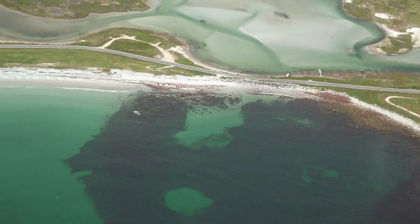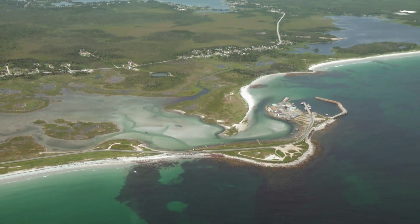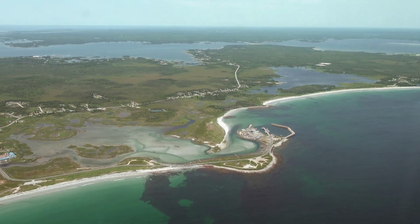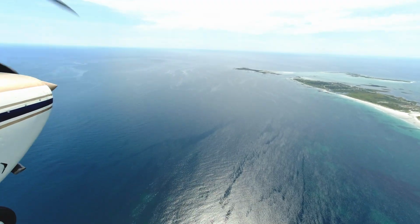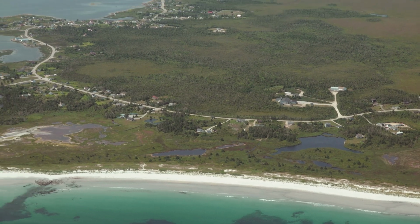Off in the distance, along the coast, lies the town of Clark's Harbor, the southernmost town in Nova Scotia. From up here, it appears as a quiet cluster of rooftops and wharfs, but this small community has left its mark well beyond its shoreline.